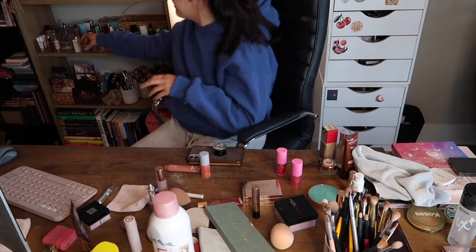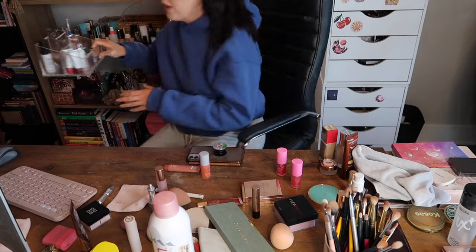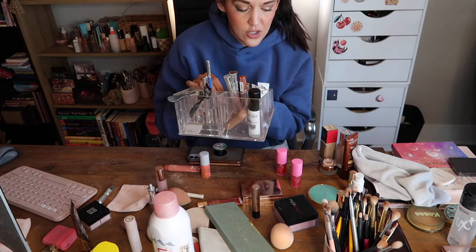A bunch of the products on my desk right now are things that I hauled during the Sephora VIB sale haul. So they're new products to me. And usually products I'm still testing end up in this little container. So I need to figure out how to fit the majority of them in this container. And then I'm gonna clean up the rest of my desk.